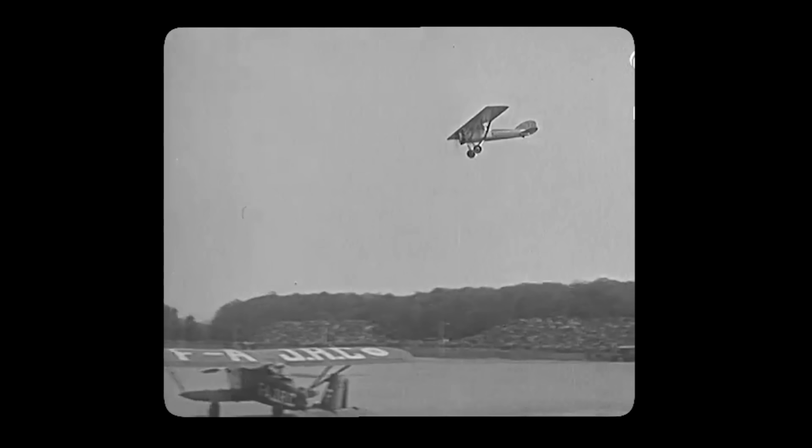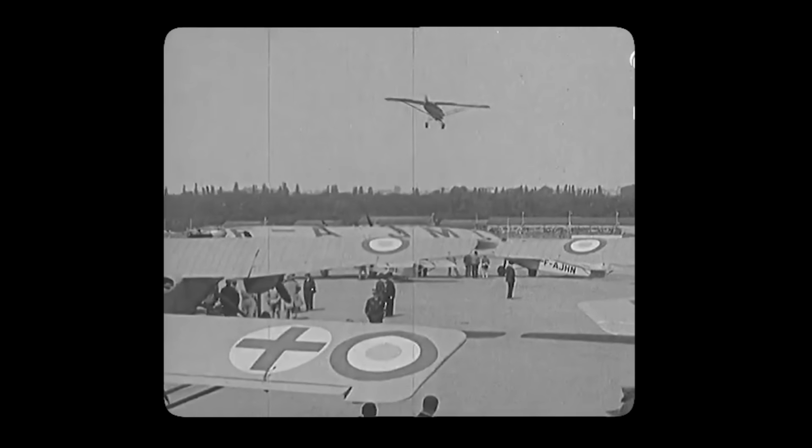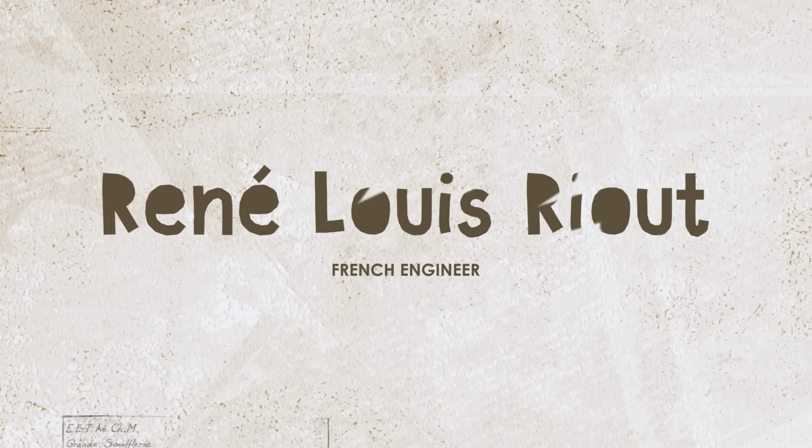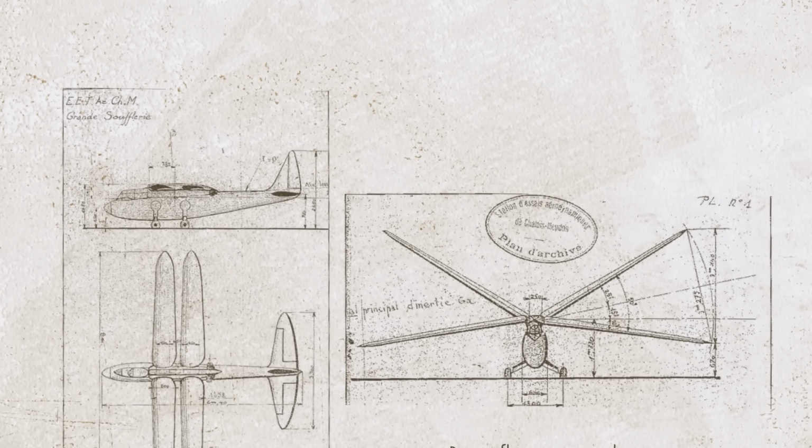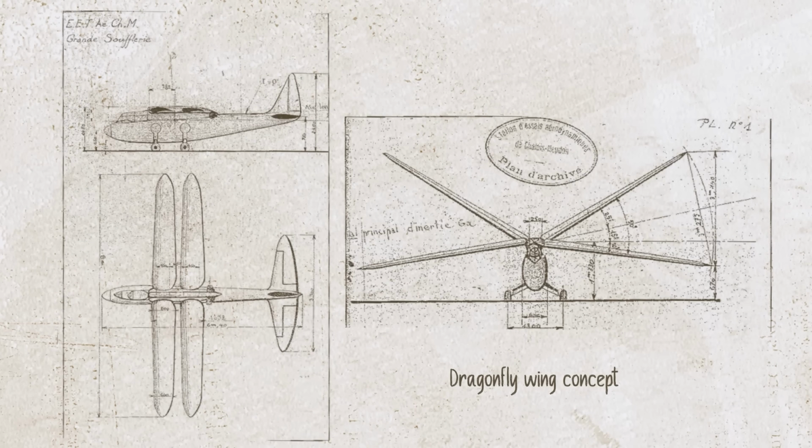And it's these military applications that are exactly what the French thought up in the early last century. That's right, we're going way back in time. French engineer René-Louis Réault was always intrigued by the flapping of dragonflies and thought that he had cracked the way to make a human military aircraft.